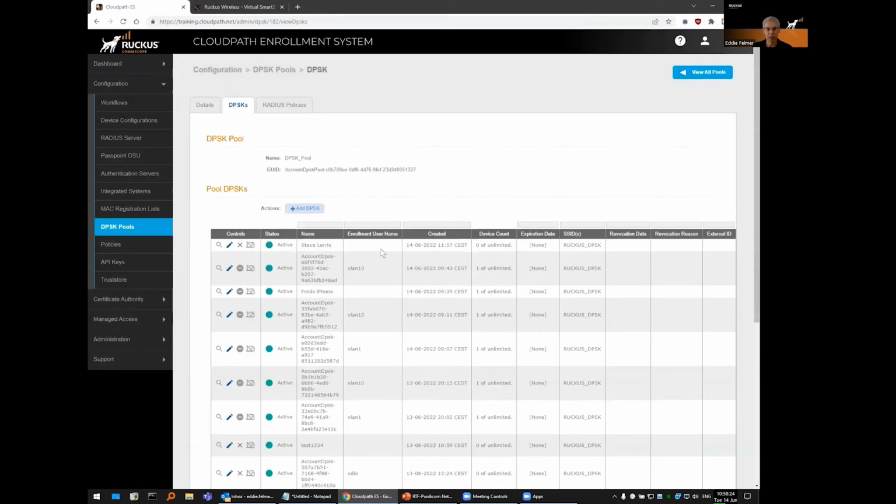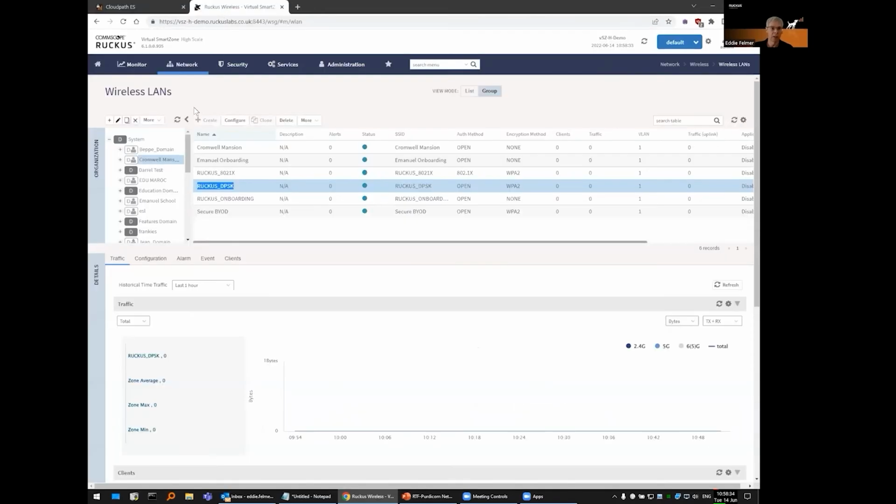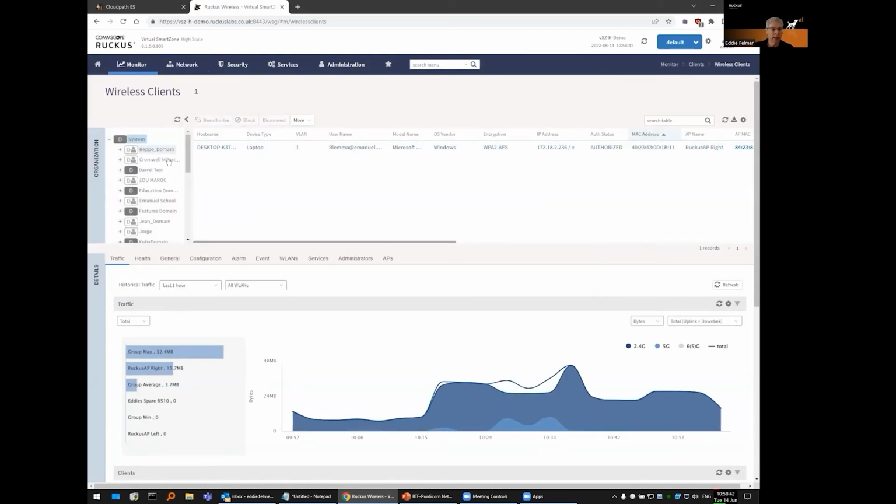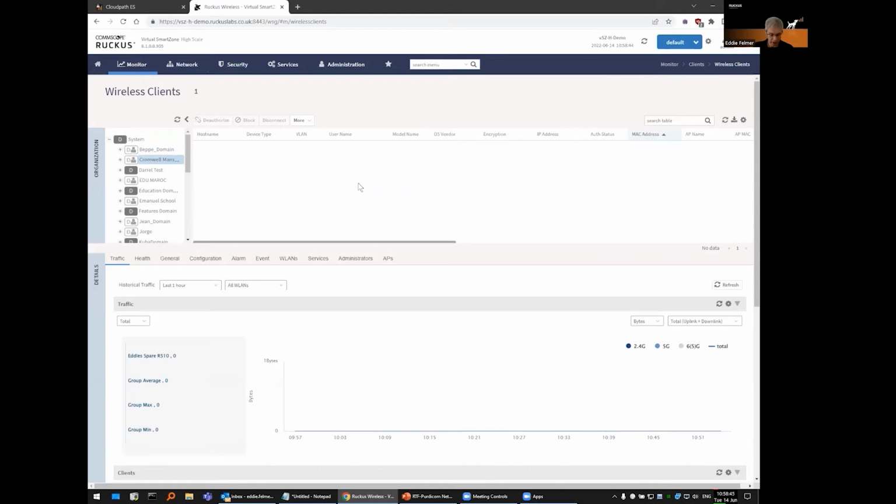So that's how simple it is to create the DPSK. And what I could now do is share that DPSK with that user. What I'm going to do here is connect to the, so you can see here, currently the device count is unlimited. And if we look on my SmartZone controller and go to wireless clients, go to my area, you've got no wireless clients connected there. So let me just go to my phone here and connect to that RUCKUS dynamic pre-shared key SSID. And what was the password? Here we go.